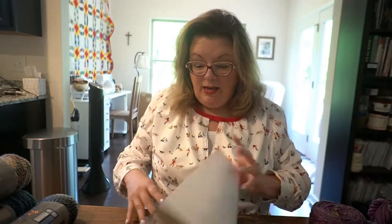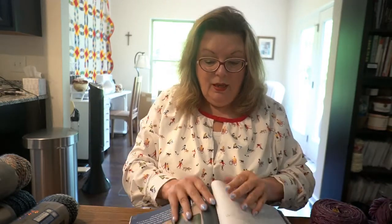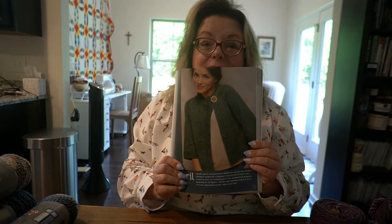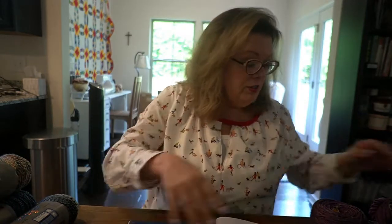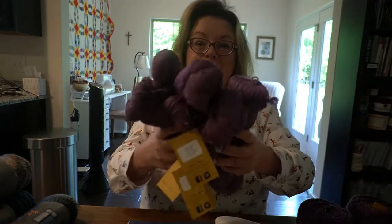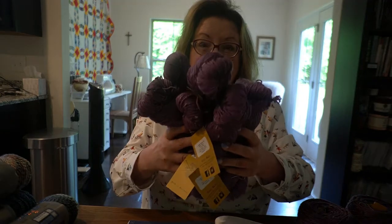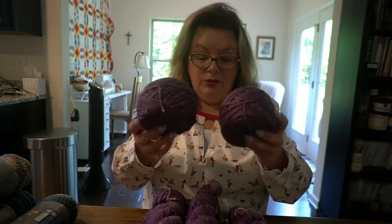Next we have another sweater from the book Seamless Knits, and it is the April sweater. Here's a picture of it. And I have purchased all the yarn I need to make this sweater. And already have wound 2 balls.